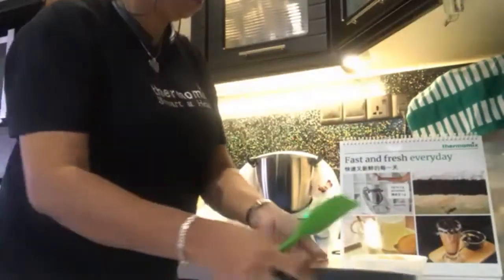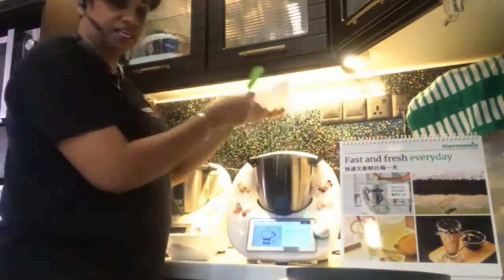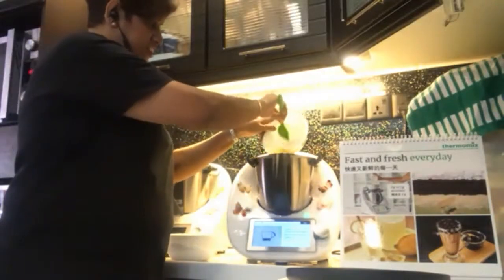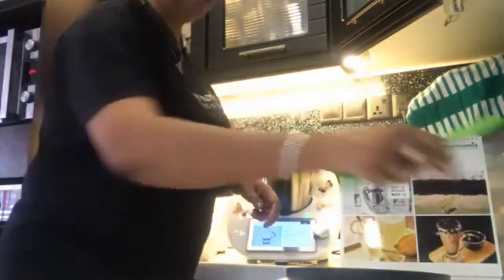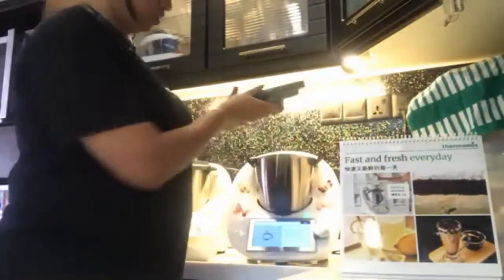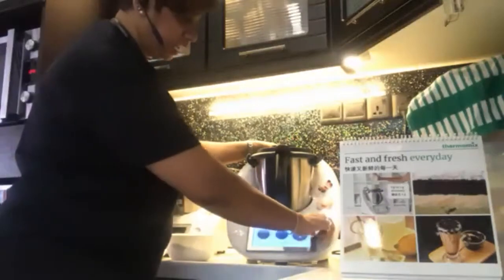Okay, so I need 140 grams of brown sugar. So the sugar is entirely up to you. You can actually adjust the amount. 2 lemons that I have already peeled and removed the seeds. 50 grams of ginger that has been thinly sliced. Okay, so we put the measuring cup back on. And for 20 seconds, we're going to blend this at speed 8.